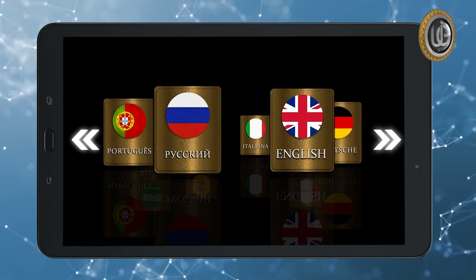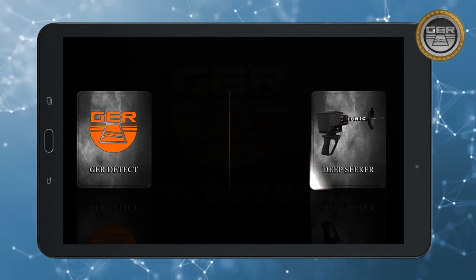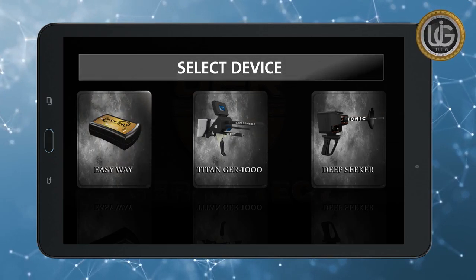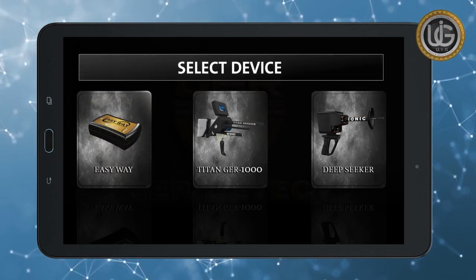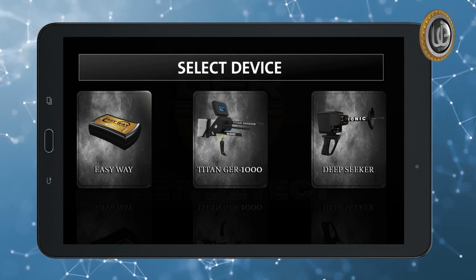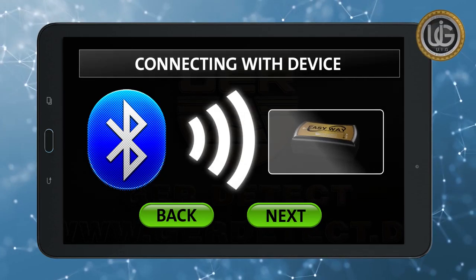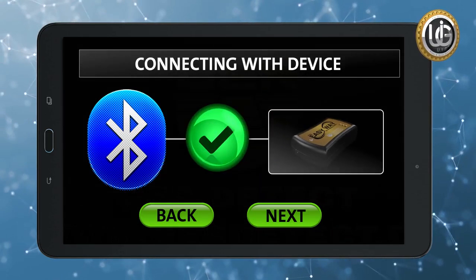After selecting the English language, a Select the Device menu will appear. Select the device. Here you need to choose the device that is EasyWay Smart. The application will connect to the device. A tag saying Connected will appear.